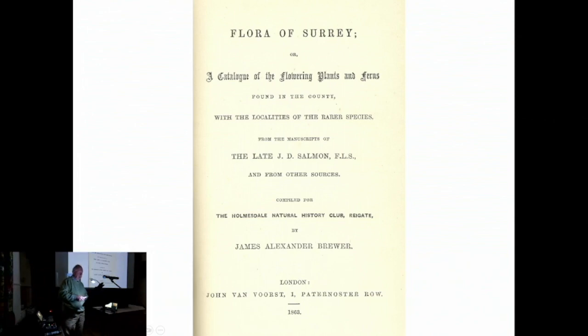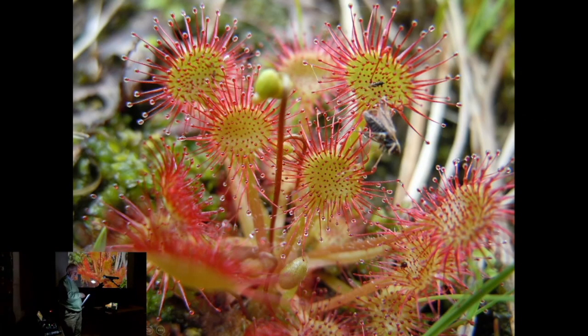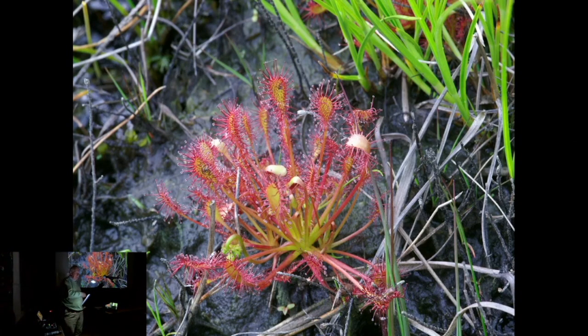A Flora of Surrey, published in 1863, has many references to Hambledon Heath. Species such as cross-leaved heath and alder buckthorn can still be found at Hambledon. Others, like round-leaved sundew and oblong-leaved sundew, carnivorous plants bearing sticky droplets on their tentacles, have disappeared, though they survive on other local heaths.